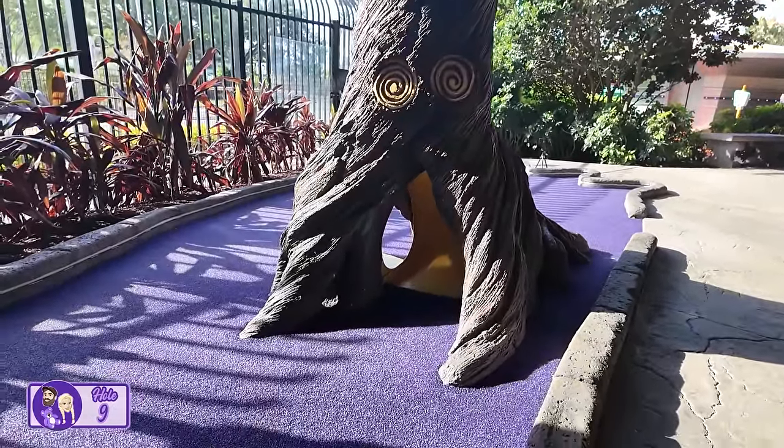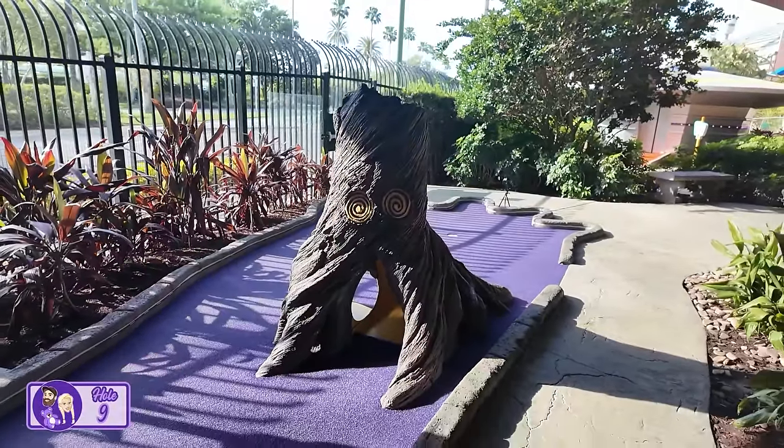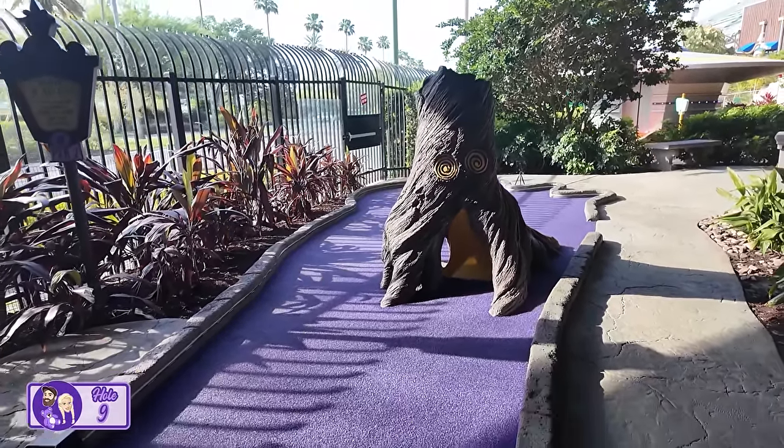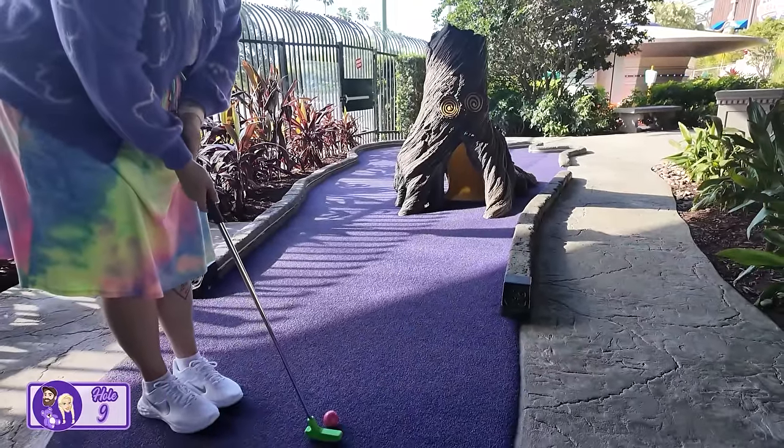Hole number 9 is ushering us into the halfway point in style. As you might be able to see from here, it's a loop-de-loop inside of the tree. Oh, we don't get to see these very often. No, it's so cool. I'm going to try to get down here. We got the camera on the other side as well to hopefully catch it if she makes it.